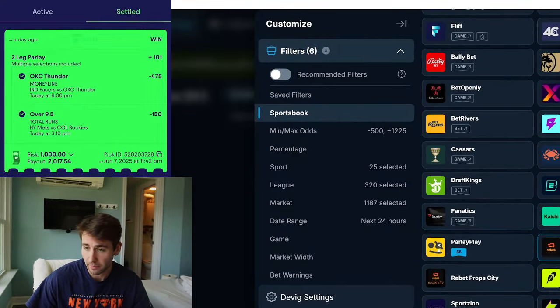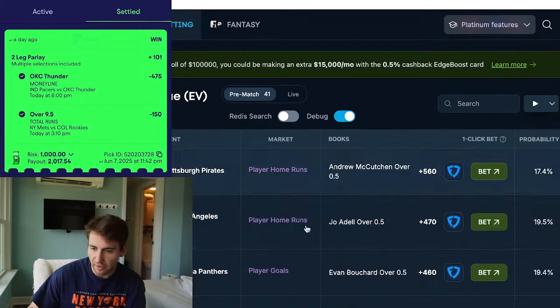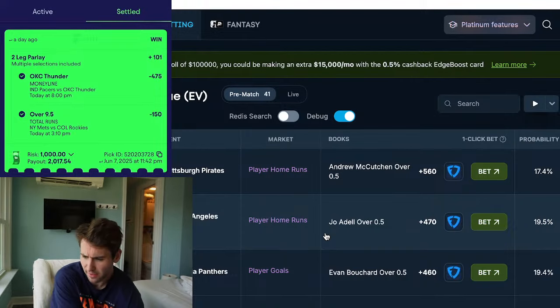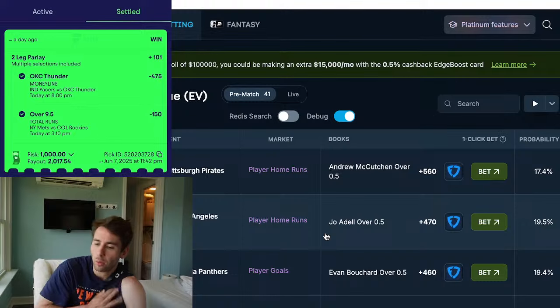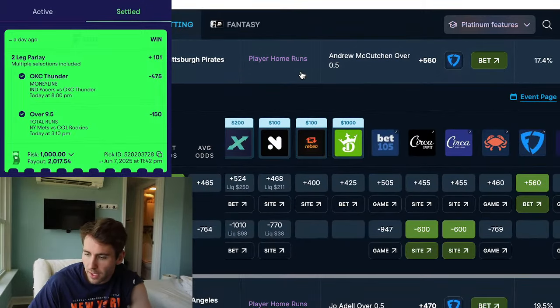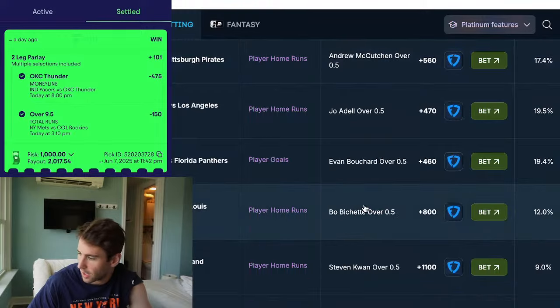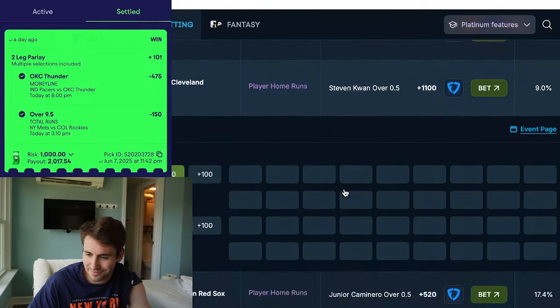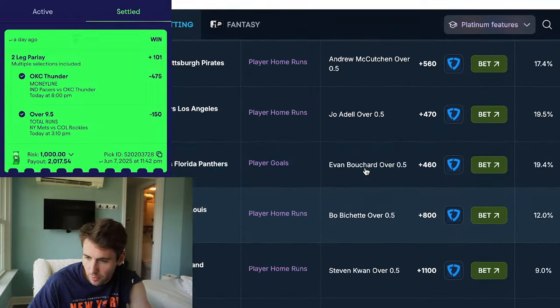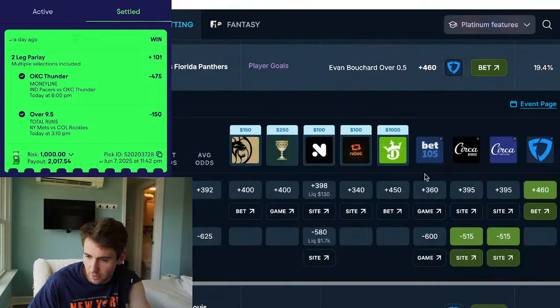What were we talking about? Oh, FanDuel, and then let's look at Fliff and rebet. So this play I already locked in: Joe Adell, home run at plus 470. This looks solid, but let's see if there's anything else that we fall in love with. Let's see if there's any home run value. Who do we like tonight, boys? Who's going yard?